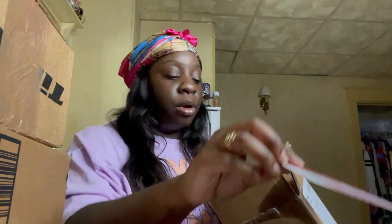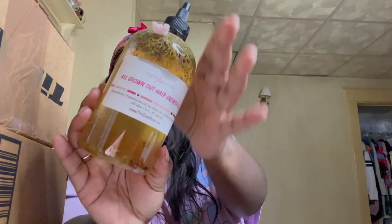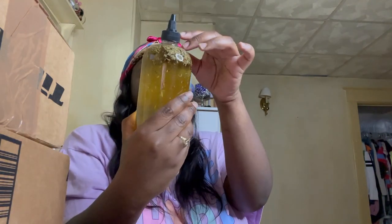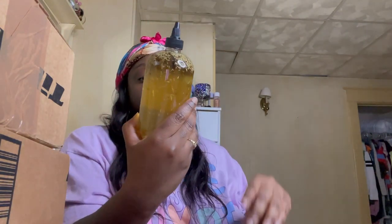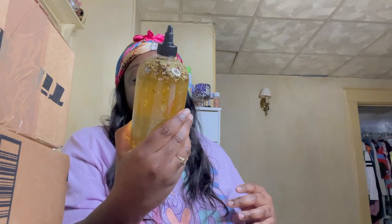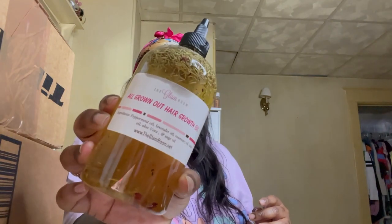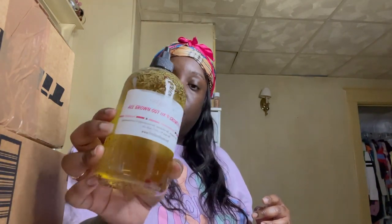I think her card is in here. Well, this is, I guess, her card or whatever. But this is how it looks. It's all grown out hair growth oil. It has peppermint, lavender oil, sage oil, castor oil, aloe vera, and sage oil. I think I already said that, but yeah, this is how that looks. And I will update you guys. But yeah, that's everything that it came with.